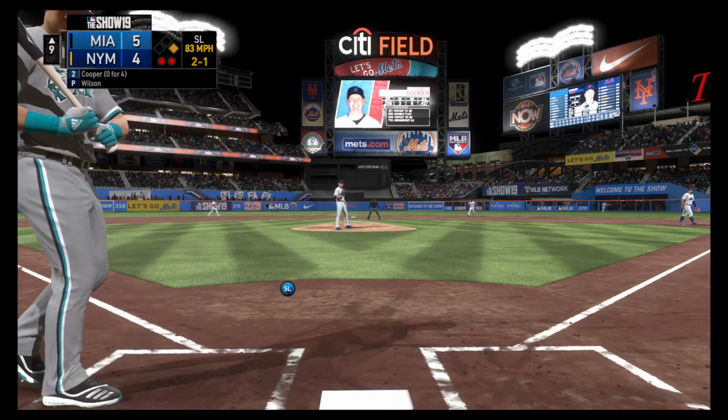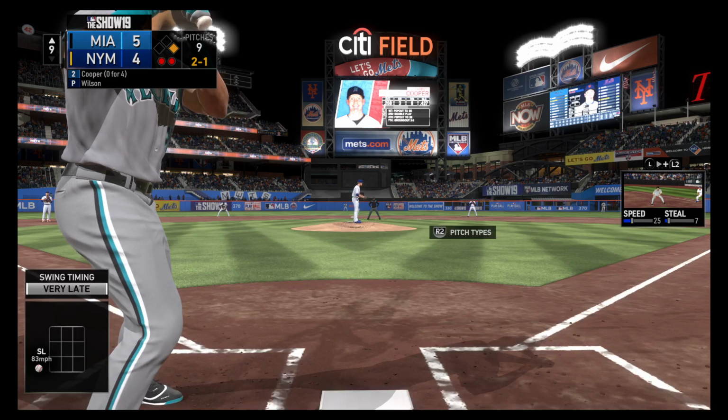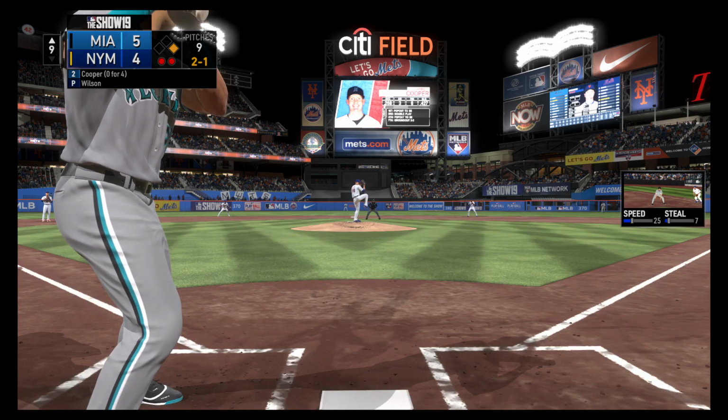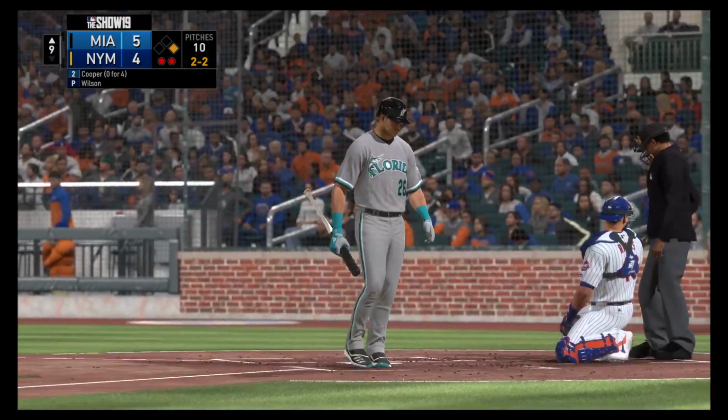And he takes ball 2, and it's 2-1. Well, that's a great take right there on that slider down and in. That's one of the toughest pitches to lay off of as a hitter. That hard breaking ball coming down and in at the back foot. A tough take on a good pitch.